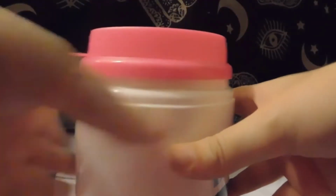Uh-oh. Right, we have a lid. Time to hydrate, guys. That's very refreshing, as Dasani should be. I'm gonna have some more.